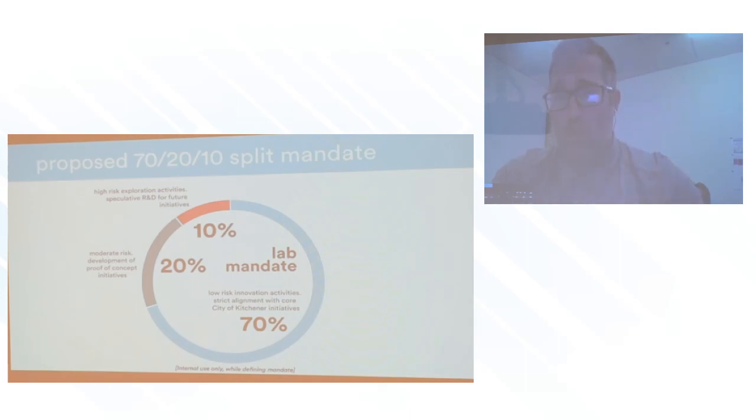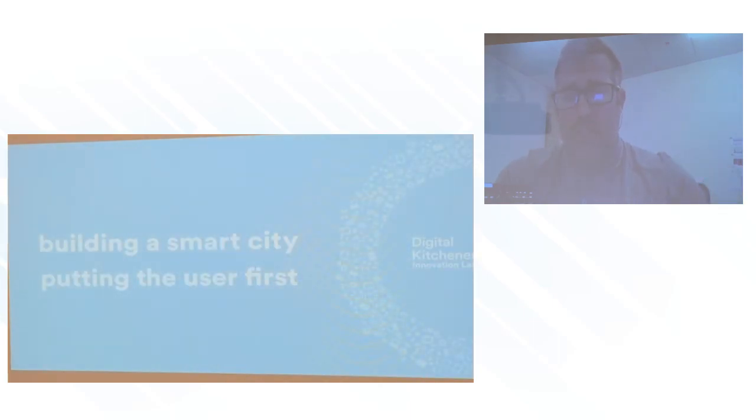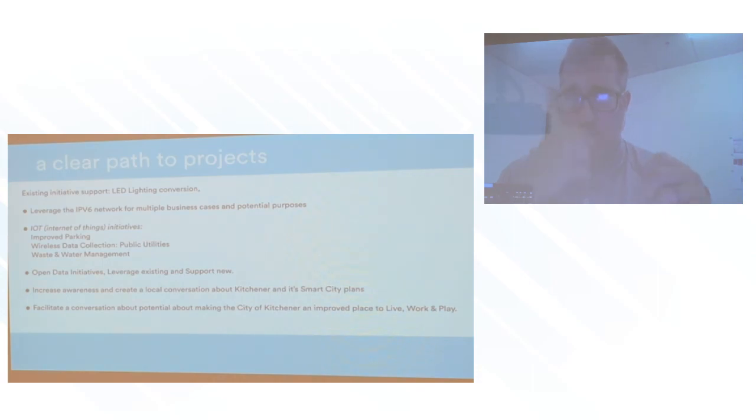20% would be moderate risk projects, and by risk, I mean we're going to be doing a lot more facilitation with the citizens of the community and finding out what they're specifically looking for within their communities. And 10% internally, we will call it high risk, but ultimately it's checking into new technologies that the city isn't even aware that it needs yet. So a smart city, putting the user first in terms of user experience.